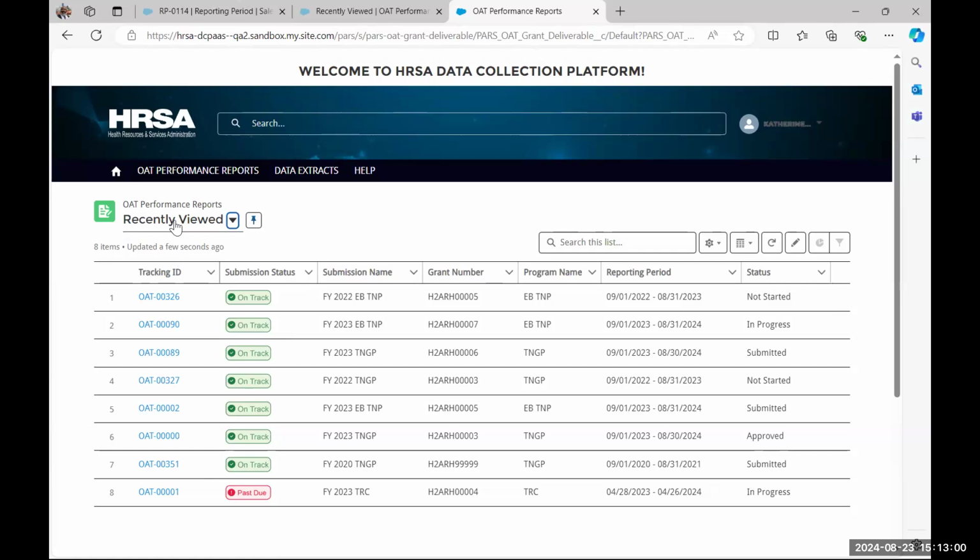Now that we talked about the list views, let's talk about the information that you see when you open up your OAT performance reports tab. So you're seeing a list of all of your performance reports. That list begins with the tracking ID. Very first column is the tracking ID. These tracking IDs are generated by the data collection platform system. It's how we differentiate between and identify your individual performance reports. Each one of these performance report tracking IDs is a clickable link. You can click on it to open up a particular report.